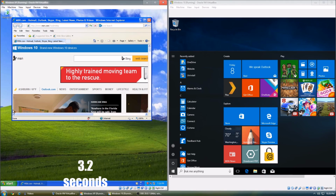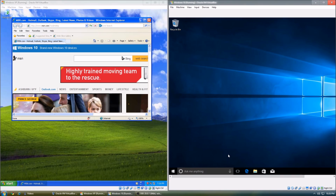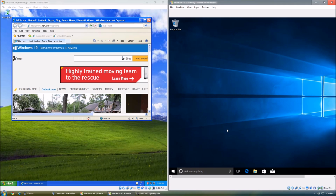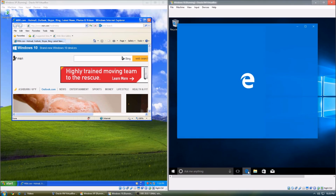Alright, that took about 3.2 seconds. Now, since Microsoft Edge is pretty much what everyone uses now, everyone's moving away from Internet Explorer, at least in Windows 10. But let's go ahead and do Microsoft Edge. This was about 3 seconds. Let's go ahead and see what happens in Windows 10. Microsoft Edge on Windows 10 in 3, 2, 1.